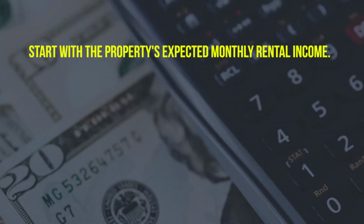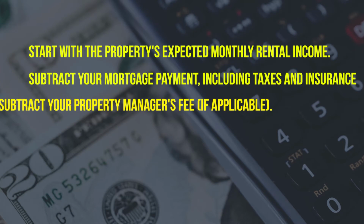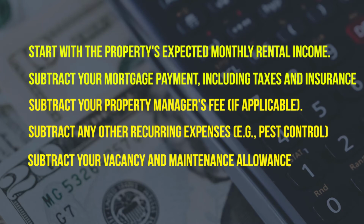You see, in the real world, your property will be vacant from time to time, and there will be maintenance items you'll have to pay for, so keep all this in mind when estimating cash flow. So a good cash flow calculation might look like this. Start with the property's expected monthly rental income. Then subtract your mortgage payment, including taxes and insurance. Subtract your property manager's fee if this is applicable, and then subtract any other recurring expenses, for example pest control or lawn maintenance. And finally, subtract your vacancy and maintenance allowance.